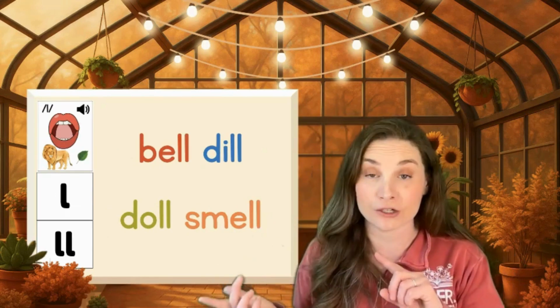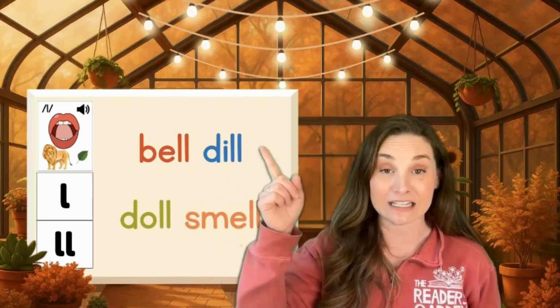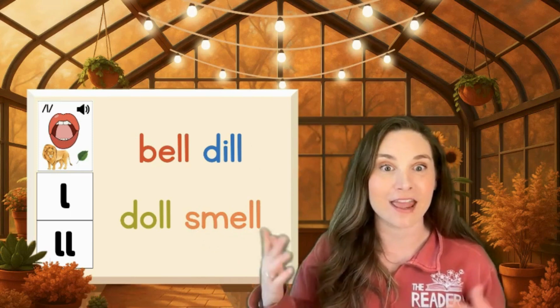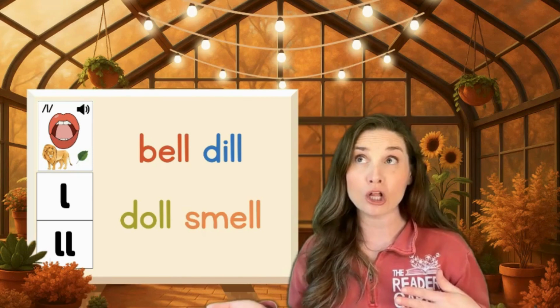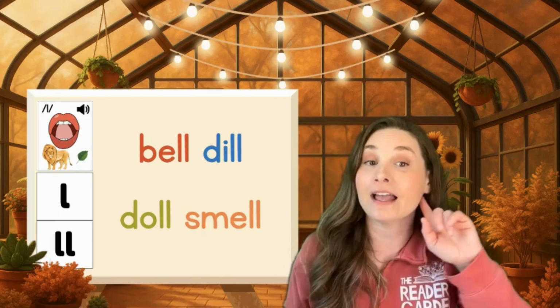Here's some L words that follow the rule. We have the word bell, dill, doll, and smell. And they all follow the rule because they have how many syllables? One. Is the vowel a short vowel or a long one? It's a short vowel. And they end in what letter?